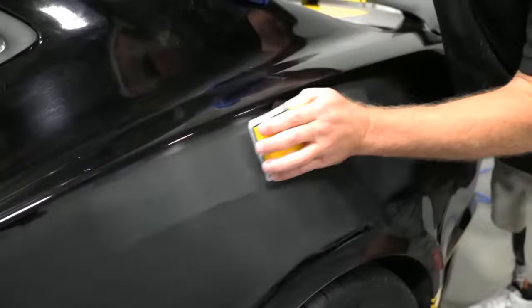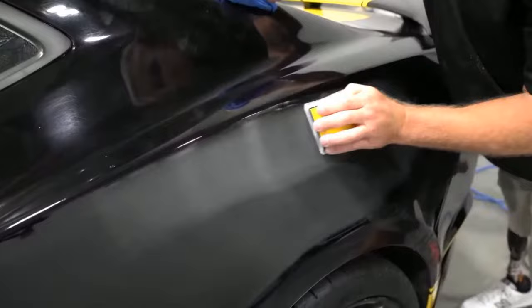I have friends that work in body shops, and I always tell people, if you really want to get good at sanding, get a job at a body shop. First, you'll start out doing things like sweeping the floor, taking the garbage out. Then they'll have you pull bumpers off and fenders off.